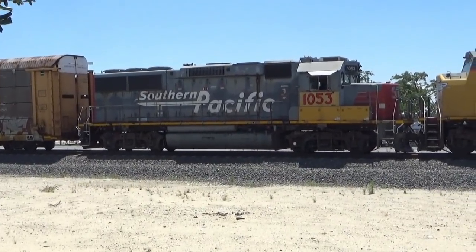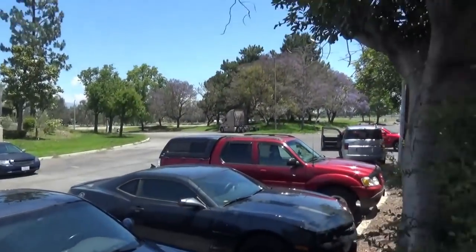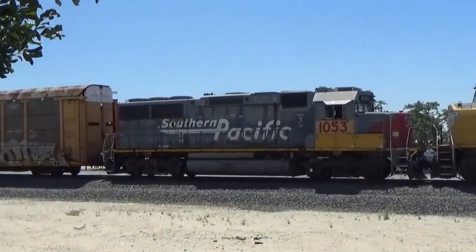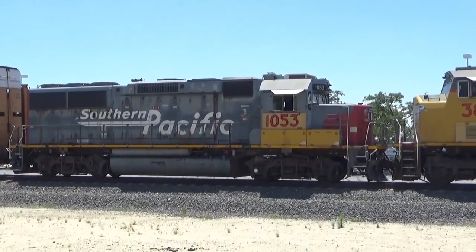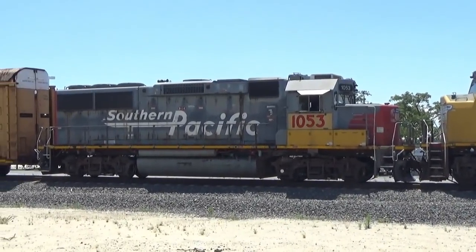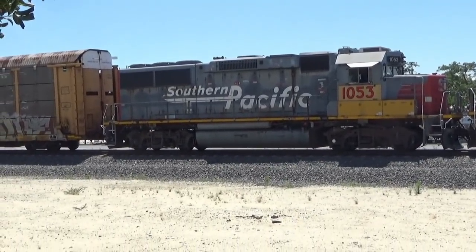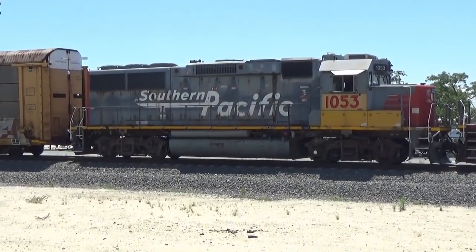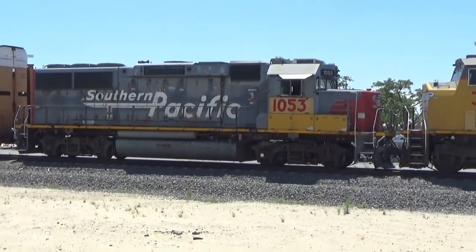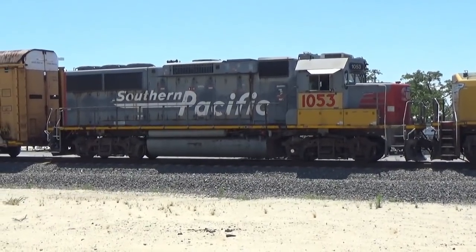YouTube, me and Extreme Pottery Fan went all over Ontario looking for this unit, and in this hotel parking lot, we finally managed to find 1053. We saw it last week at West Colton, but apparently it's on this hauler that's tied down right here. Just wanted to show that we got it. 1053, woo! Southern Pacific, living on in 2019, YouTube. We actually have an SP leader that's coming towards West Colton later, but we just wanted to show we got it, YouTube. There it is.